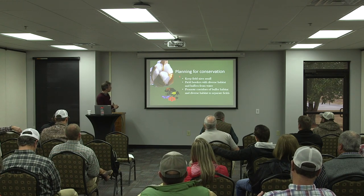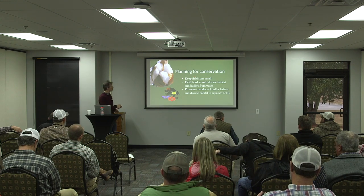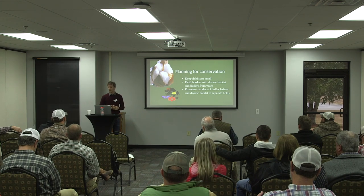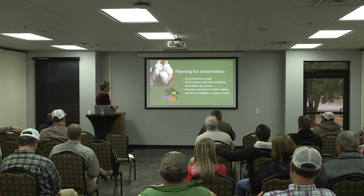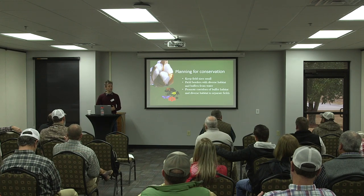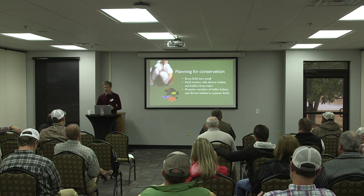A few correlations of planning for conservation in that cycling of the crops is to try to maintain some smaller field sizes, and I'll give you an indication of that. There are a lot of pretty small field sizes around here. Allow for some diversity, or potentially add diversity of plants, around the borders and near those streams to protect from erosion. And promote corridors. This one I don't actually have a graphic on, but promote corridors between those habitat areas.